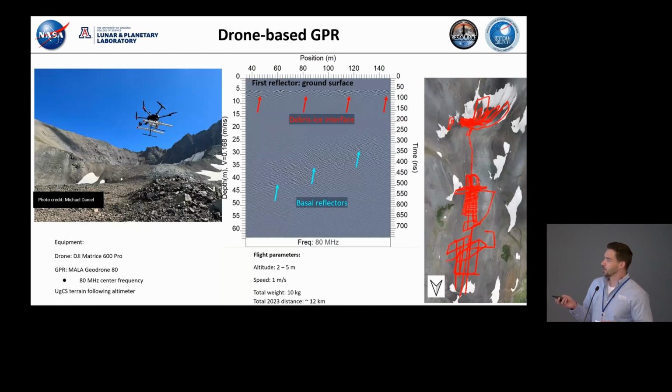Some of the other work that we did is drone-based GPR mapping. I'm not a geophysicist, so I can explain this only on the most basic level. But what we see is that when we're using this technique, we can actually find reflectors in the ground that tell us there's a change, and that's where we would expect ice to be. Over here, you see again the rock glacier, and it's tracing out where the drone's been flying and what density we mapped and what areas we mapped out to come up with such an underground view of that glacier.